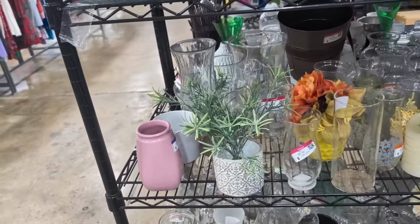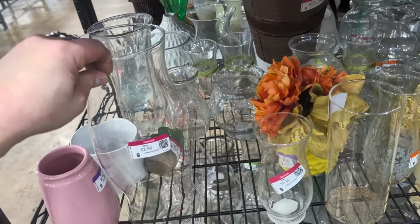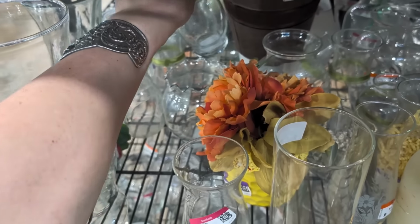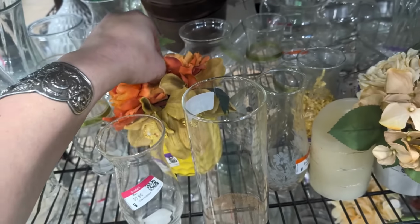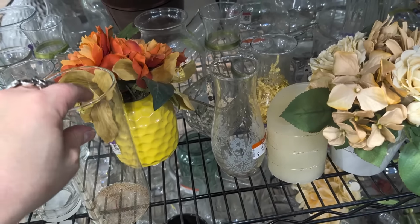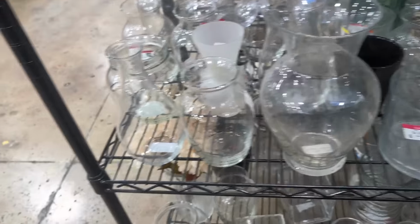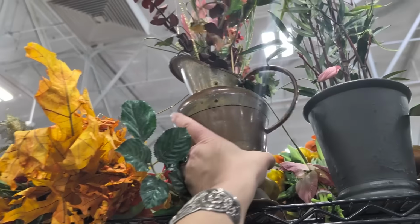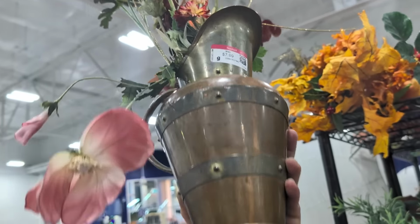Here's the other place that they would have hurricane lamp toppers. And look, they've got a great big ginormous one. And they've got vases that are deceptively fooling me because they look like one, but they don't have one. Grr, of course not. Well, that's kind of a fun little container as well with flowers in it.